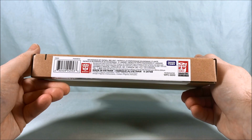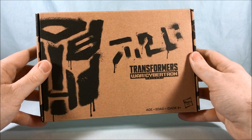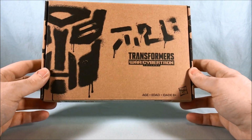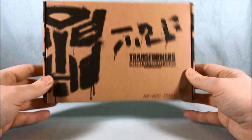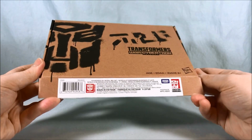I don't know if it'll eventually show up anywhere else, but this was announced at Toy Fair. And then it immediately went up for pre-order, which I did. And then I got this, I want to say a couple weeks ago at this point. So I apologize for the delay, but I'm very excited to check it out. We'll go ahead and open this up.